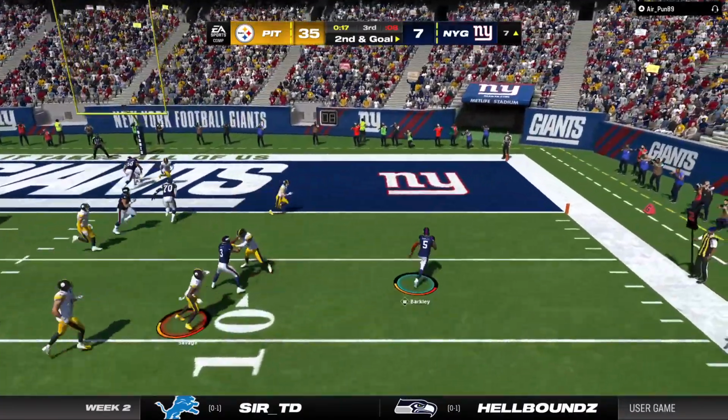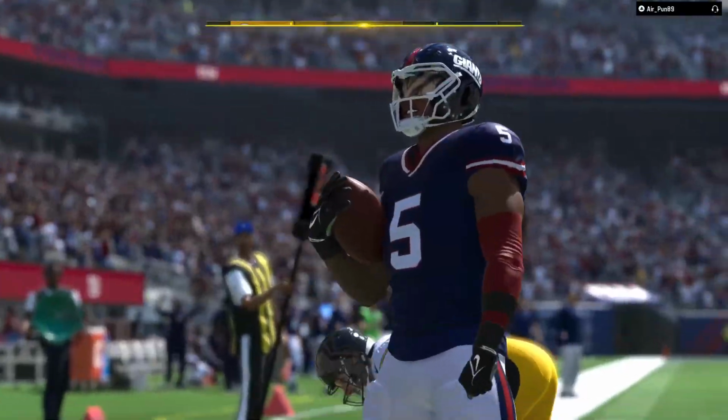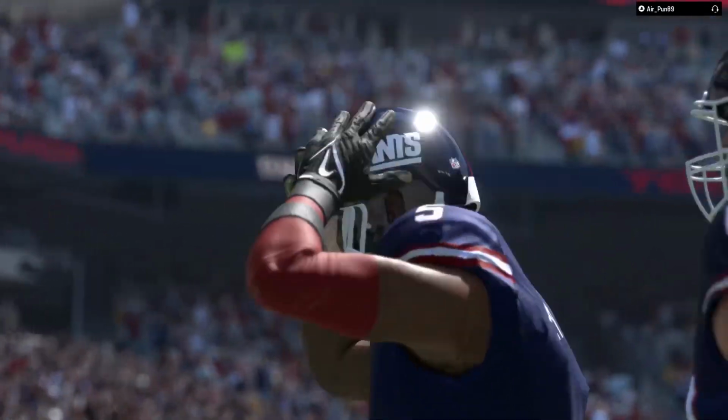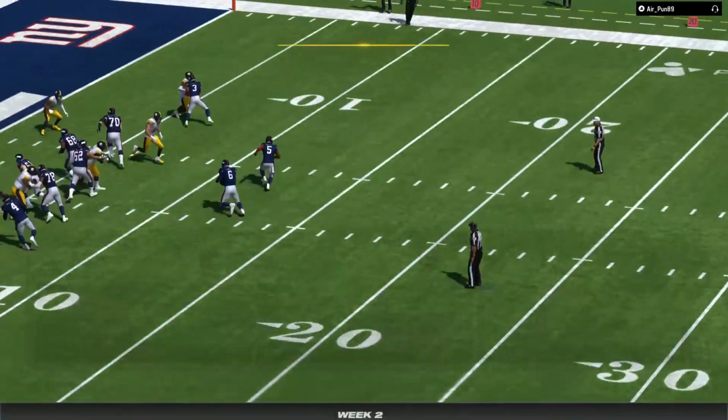On 2nd down, here's Barkley. And he will take it on in for a Giant touchdown. Saquon Barkley taking it in from 7 yards away. And the Giants get a bit closer.